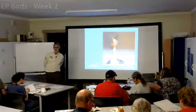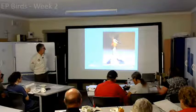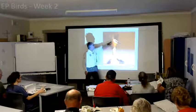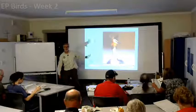Notice the colouring of the feathers. So the white ones, they're just low levels of melanin. The black ones are eumelanin. And then you've got the brown ones.